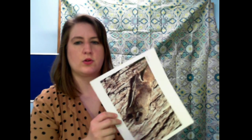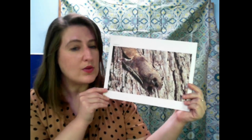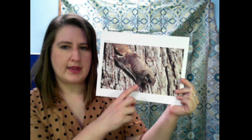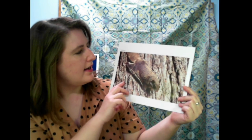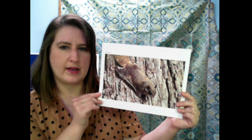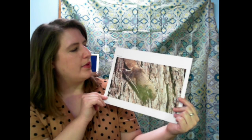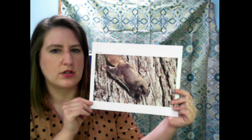There's also such a thing as a flying squirrel. Oh, it's so cool. So the flying squirrel is different because it is active at night. So you probably won't see them because they're up and about when you are sleeping. But they have large eyes because they are active at night. And they have these little skin flaps between their arms and their legs that help them glide from tree to tree. So they don't actually fly, but they can leap really long distances and they can travel a long way.